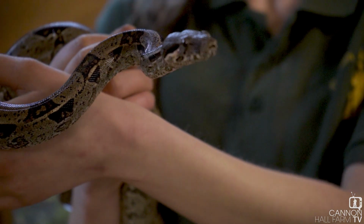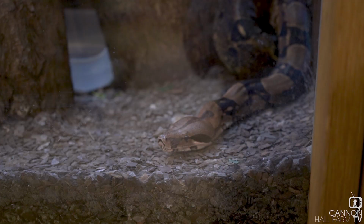Blip here is our youngest boa constrictor, so next up I'm going to show you our oldest boy, just to show you the difference in size, and it can take a while for them to grow, several years. They grow really, really slowly. So I'm going to get him out now so he can say hi to everyone.